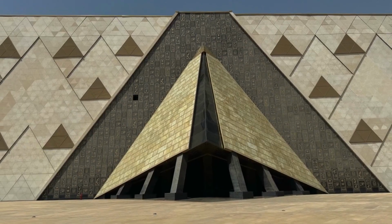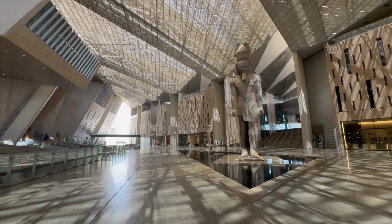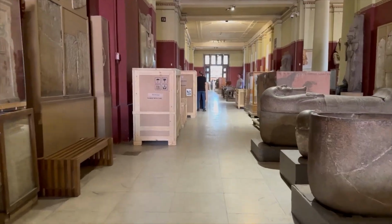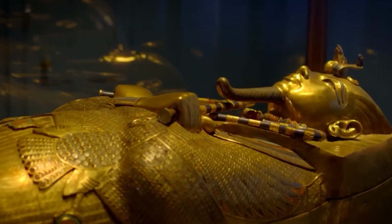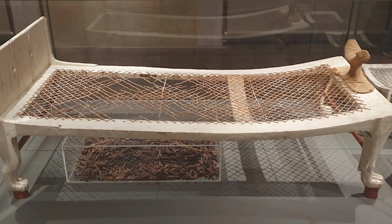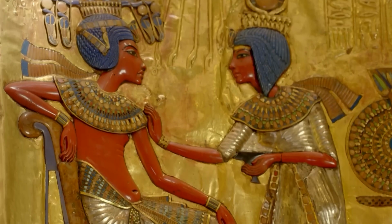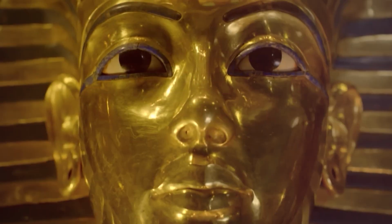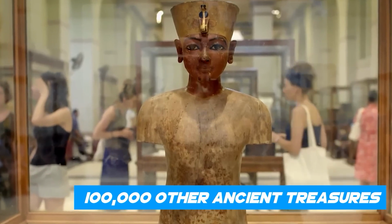Although it looks sleek and modern from the outside, inside you're taken back over 7,000 years to a civilization that continues to fascinate us. The biggest highlight here? The amazing collection of Pharaoh Tutankhamun. You'll get to see his famous death mask, golden sandals, royal beds, and even his iron dagger. Can you believe there are over 5,400 artifacts just from Tutankhamun's collection alone? And that's not all. The museum holds more than 100,000 other ancient treasures.